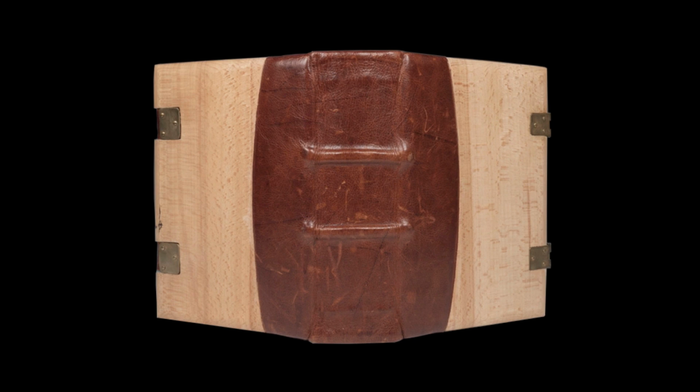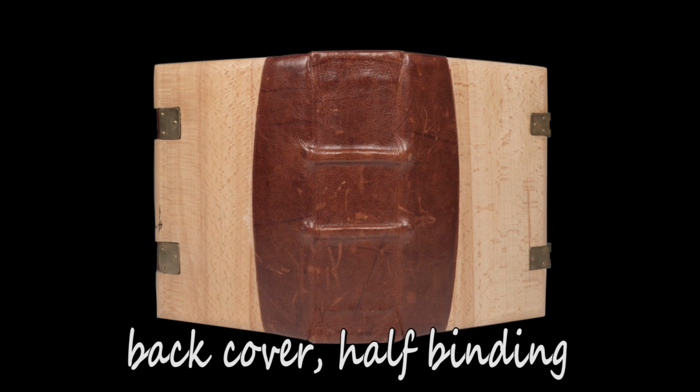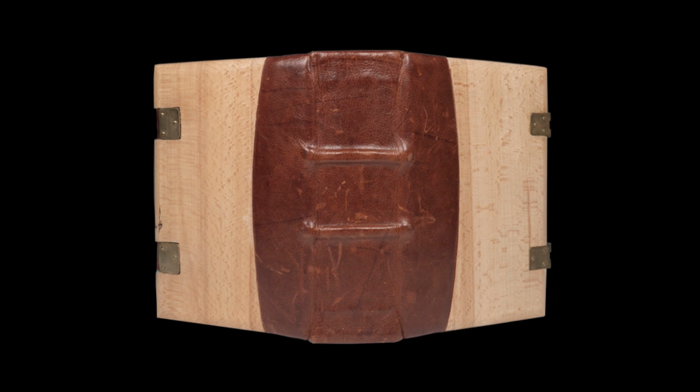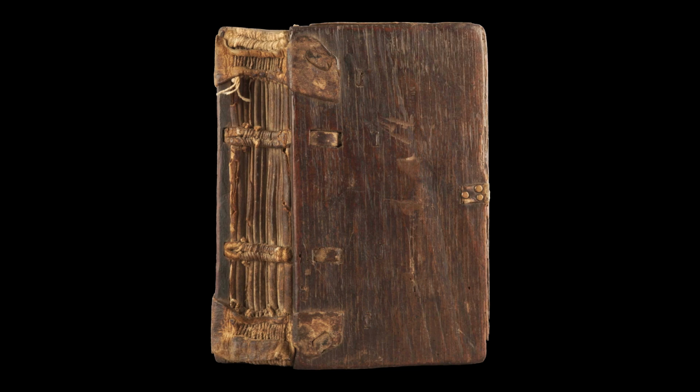But the book may not have always received a full cover. Another possibility was a back cover, that is, a piece of leather or textile that covered only the spine and the adjacent parts of the boards. It is also called half binding, and sometimes it received as well corner pieces. But many times the boards remained uncovered. When that happens, we speak of bare boards.